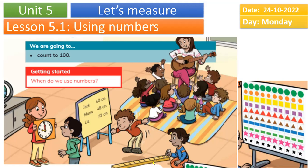For example, the ruler, hands, arm, and feet. So, how people measure things, and you will learn how many things and how to tell the time, right? Okay, and you're gonna learn to count in tens, to finish 100. So let's start, guys. So here is the big picture, right?